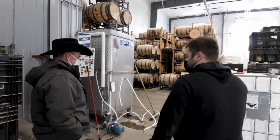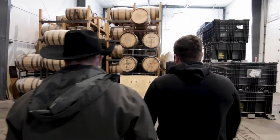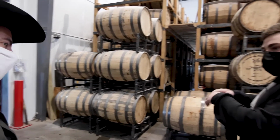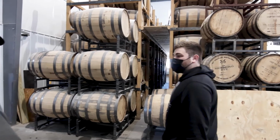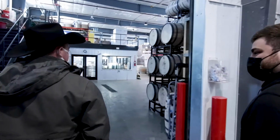So when your spirit's ready, now what? Spirit's ready to put in the barrel. Depends on what you're making. Today we're doing whiskey, so right after that, we strip it, and you have the liquid, and we put that into the barrel at full proof. So it goes in the barrel at about 128 proof. Didn't know that. Wow, she's pretty strong at that point.